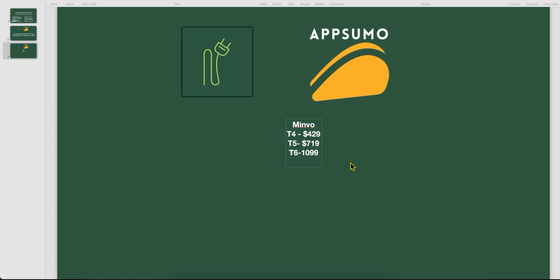So last time they were on Appsumo, they were $69. Now they went up to $79. As a tool matures and grows and gets following, they don't need these lifetime deals funds as much.